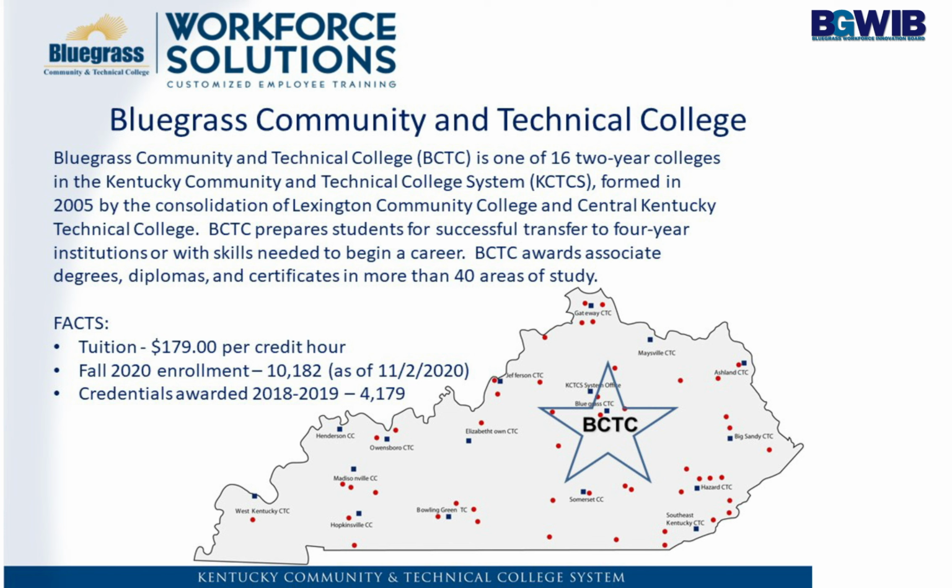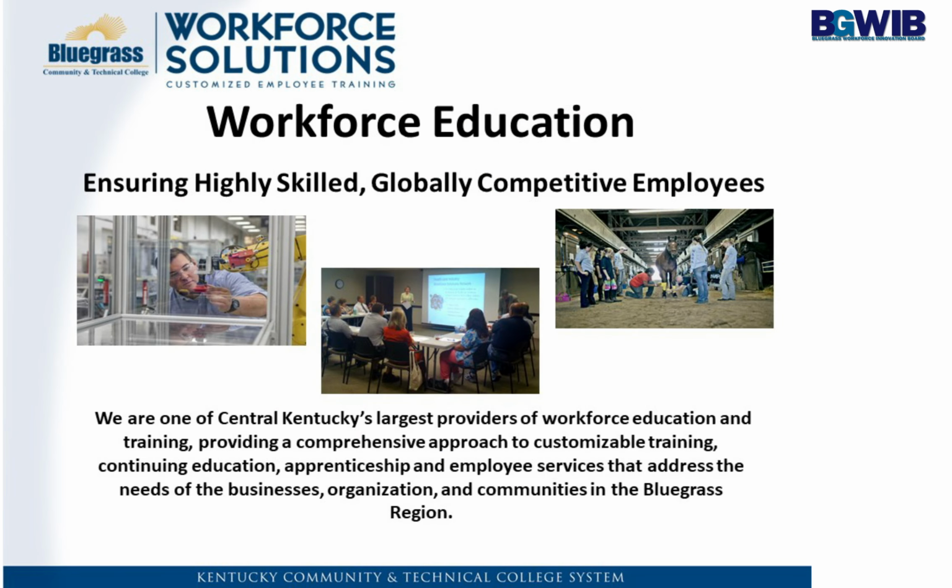So even though we have associate degrees, diplomas, certificates in more than the 40 areas of study, we have workforce education, and we approach that from several different angles because we believe that human skills and technical skills need to travel together. So we approach that, again, in a few different ways, with the ultimate goal being that we want to ensure those individuals in the workforce are highly skilled and very competitive. We do that through exiting students from our academic and technical programs to go into the workforce and those skills that they're obtaining that way.